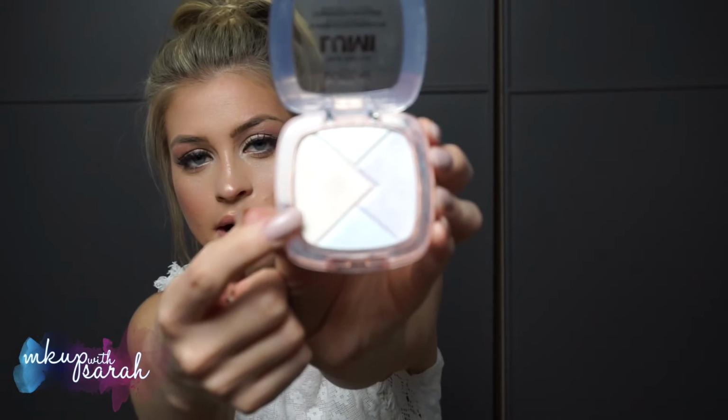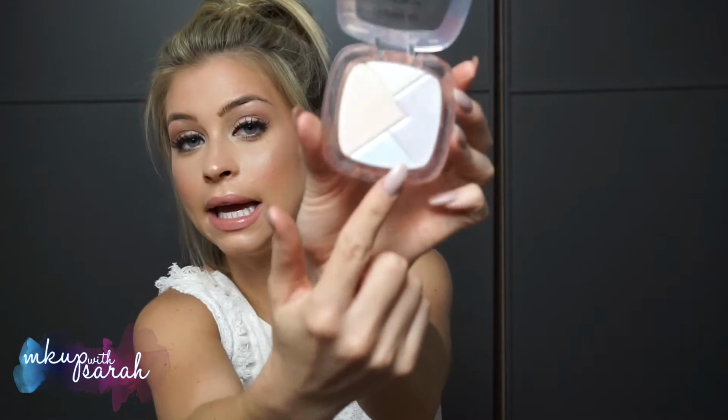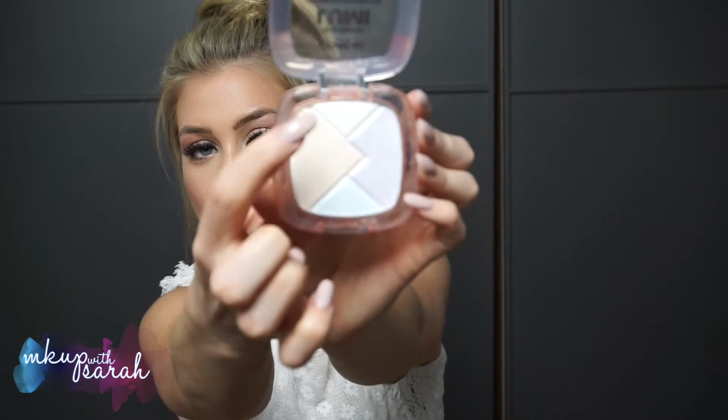I love this so much because a lot of the highlights that I have are more warm, like gold highlights, and this one is super cool. There's like a white champagne-y shade right there, a light ice blue, and then a green, and then a purple. Take your fan brush, mix them all together, and it's so pretty. It's just a really icy, cool tone highlight, and I love that because I thought it was something different.